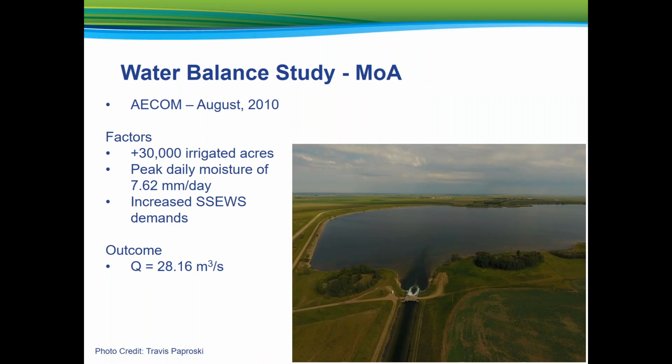A water balance study was undertaken by AECOM in 2010. The Ministry of Agriculture wanted to take the opportunity to address capacity concerns before embarking on a large-scale rehabilitation project with a design lifespan in excess of 50 years. The model that was developed took into account increased irrigation acres. They were estimating approximately 30,000 acres would one day be added. Increased water demand due to climate.